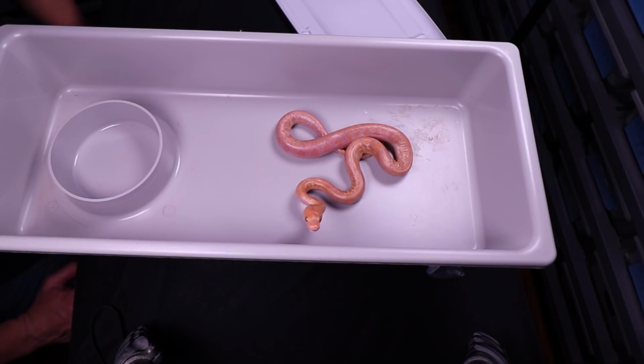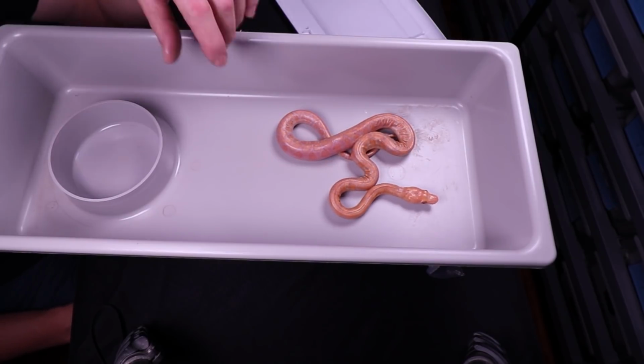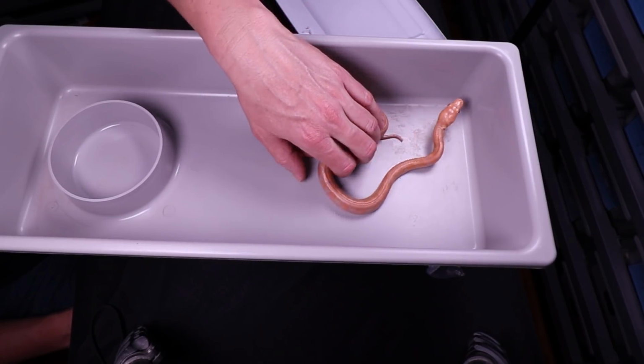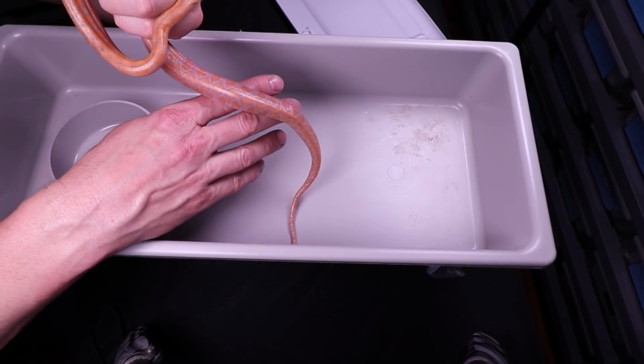I was wondering how he would actually fit in here. I might be able to keep him in here maybe a couple months. But you know, the way these guys grow, it depends on how much you feed them too. I know they can grow super fast if you feed them a lot. So, all right, buddy. My first experience ever with a reticulated python hatchling.